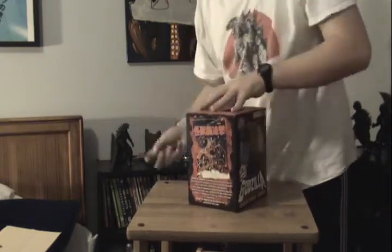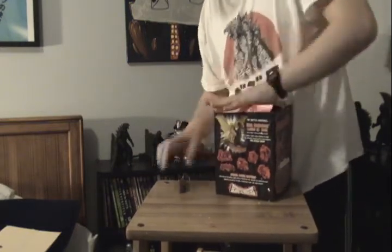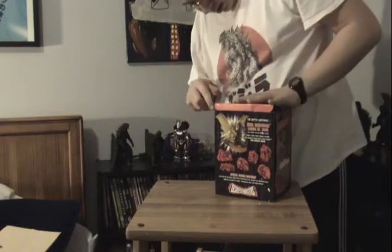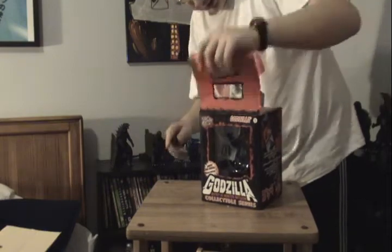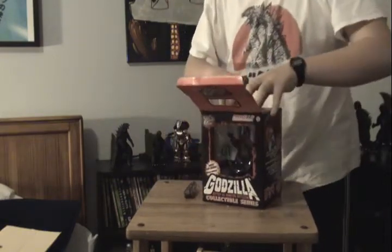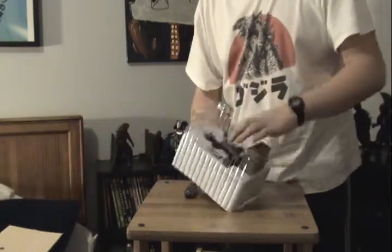I'll be conducting a full review of this later. But I just wanna get this thing out of the box. Oh, there's more tape. This is really cool. I mean it. This is very cool. It's a lot smaller than I thought it would be. Alright, this thing open. Alright, it is now out of its package.